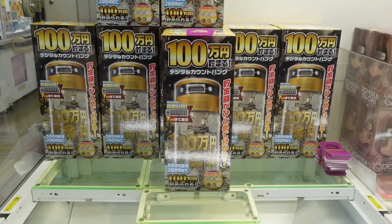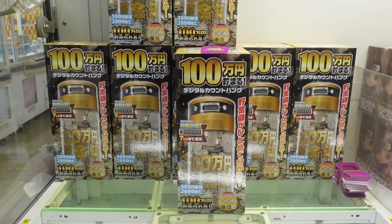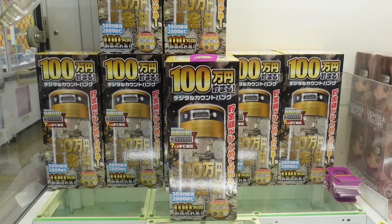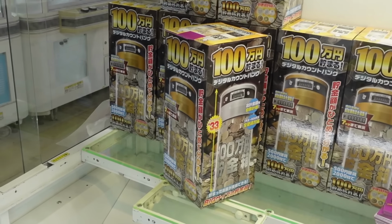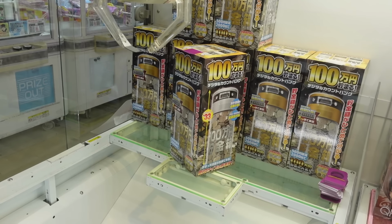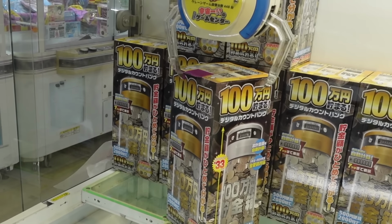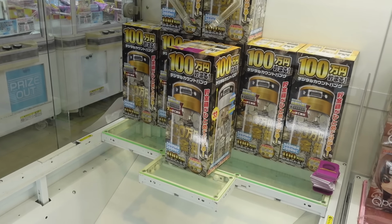So this prize is gold, but I'm going to count it as yellow. I have a lot of coins at home, but I don't have a piggy bank, so I think this is perfect. Now I want to do the same thing again, but from the other side. I need to pull it from both sides. Perfect. And by pulling it from both sides, it's going to slowly come forward.